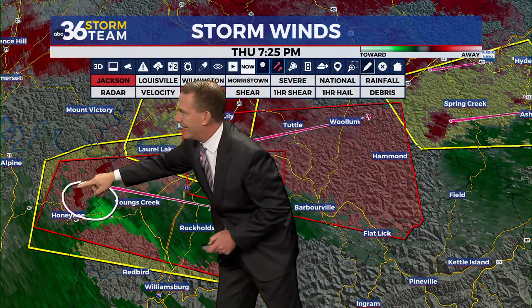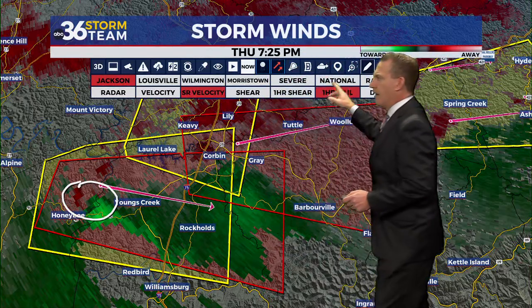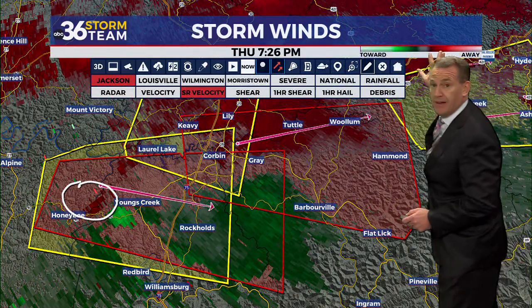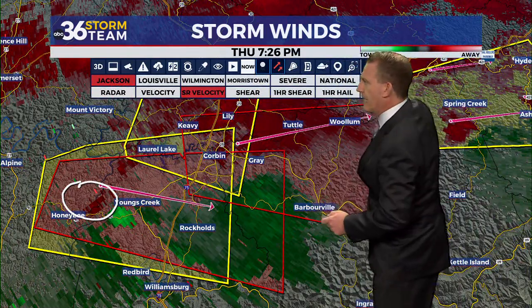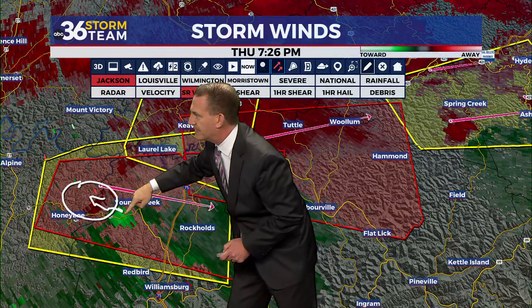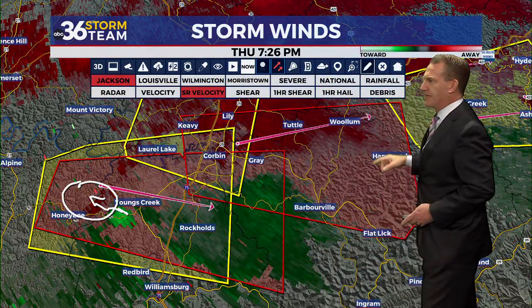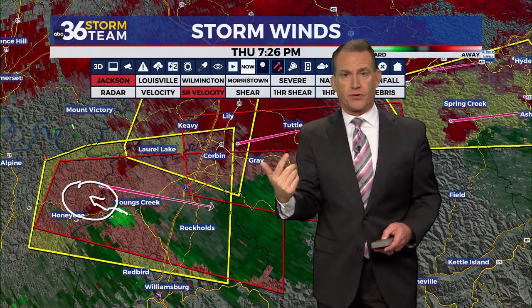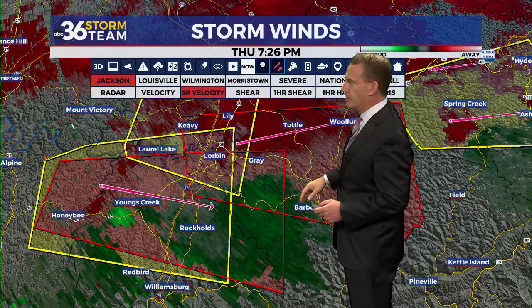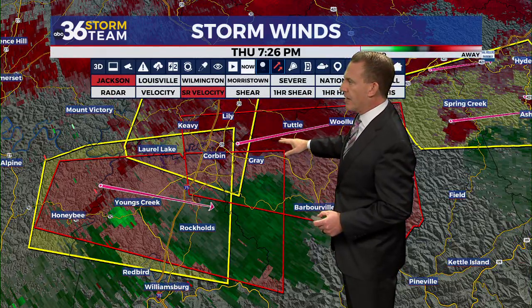Right there we see the red and green. The greens are going toward the radar site, which is up here at Jackson in Breathitt County, and the red, of course, is going away. So you get those side by side here, and that's when you run into some issues with circulation and rotation, and may eventually get you a little bit closer to the ground here.